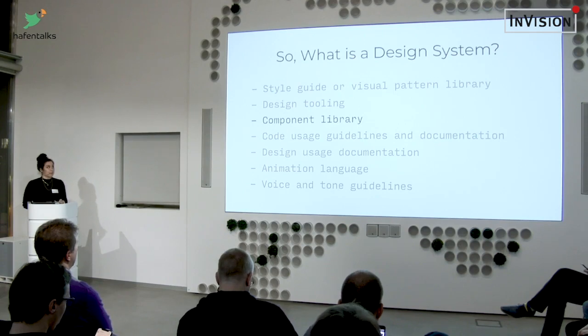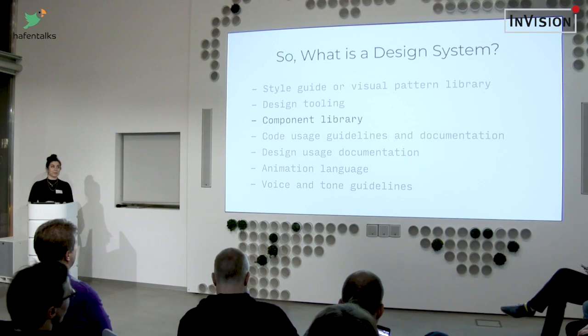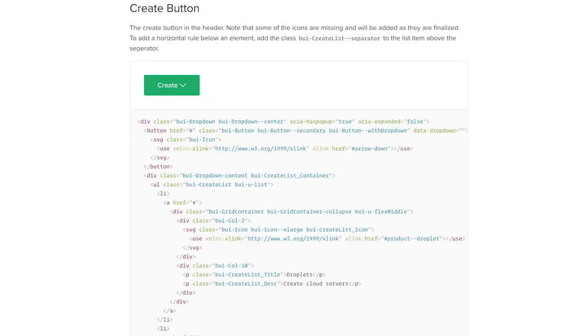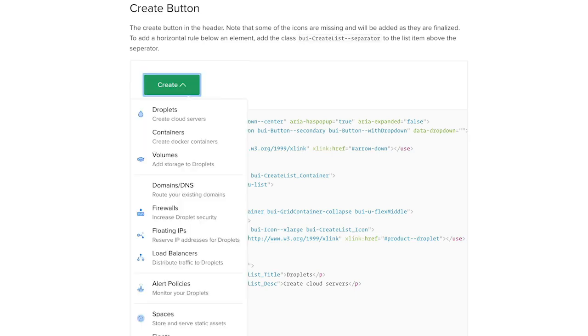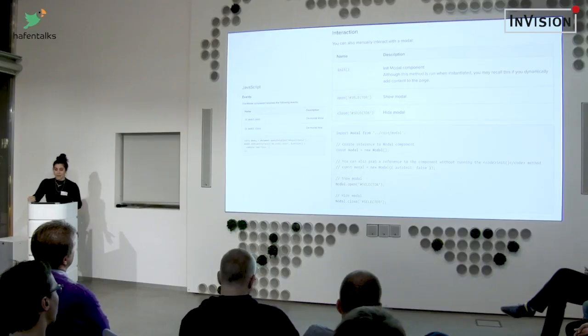It's also a component library, and what I mean here is that it's actual production code assets that you'll be using in your products. So here's an example from Float, which is a design system from DigitalOcean that I was working on, where we have this website that has all of our logos, navigation, interactive components, what these look and feel like when you open them up, and also all of the events that you can use with them, how you can hook onto them, how you can interact with those events, and all of these things for developers for actually using those components in their UI.